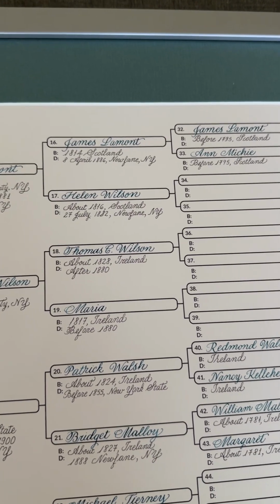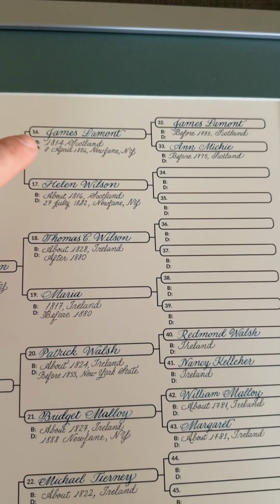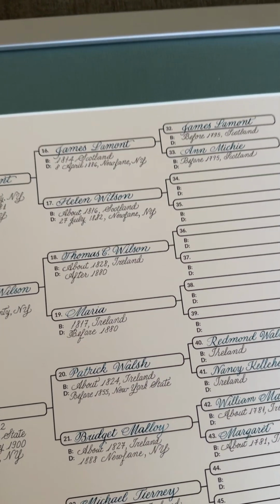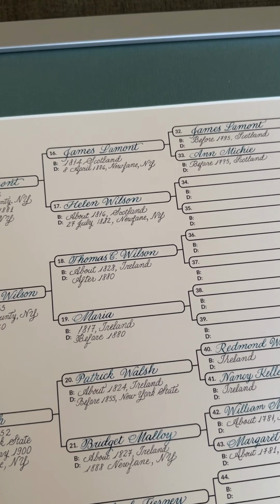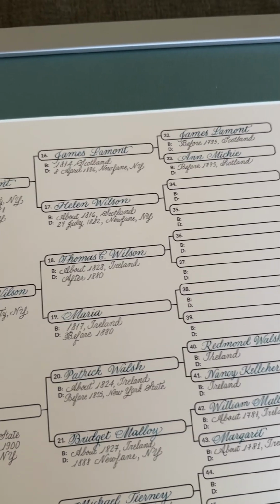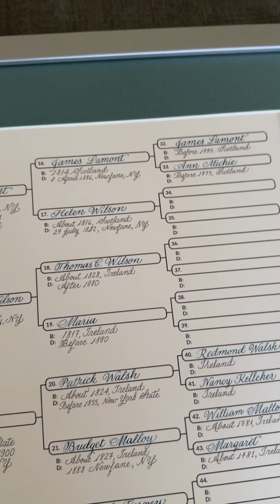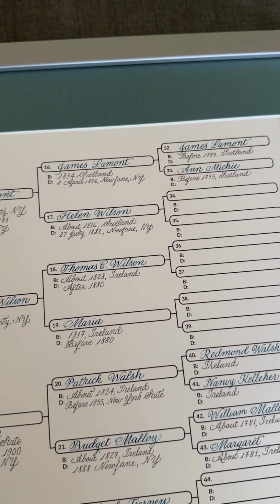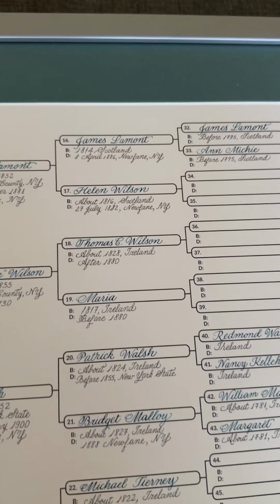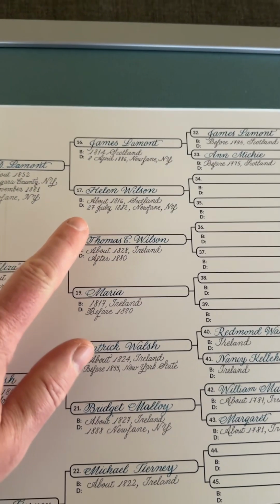Oftentimes, what happens is the men are better documented than the women. That's because, for instance, men could vote, they could more likely be owning property, and more likely, in early censuses at least, to be the only person named on that census. So that makes finding the female ancestors' names a lot harder. I'm going to talk about one person in particular, and that is Helen Wilson right here.